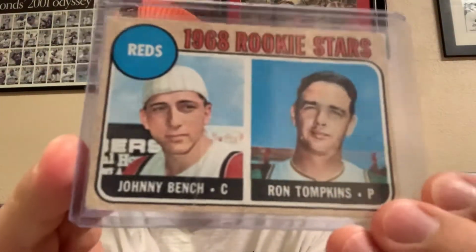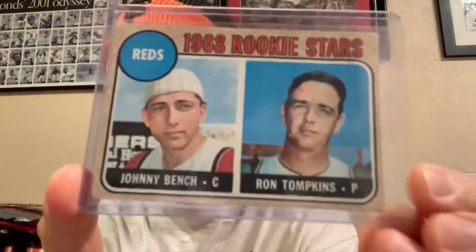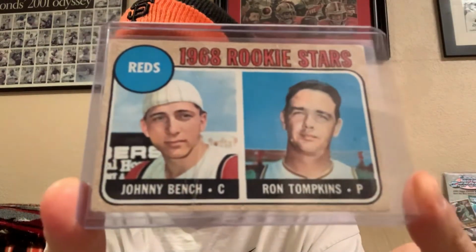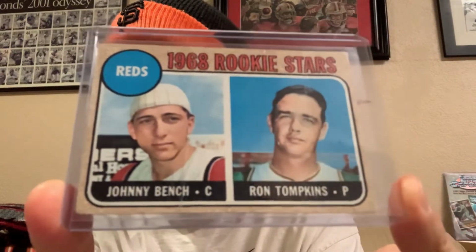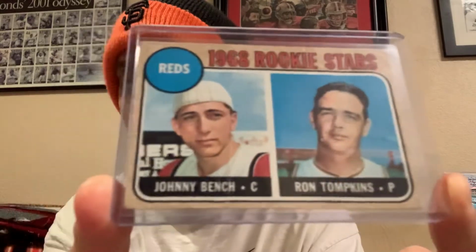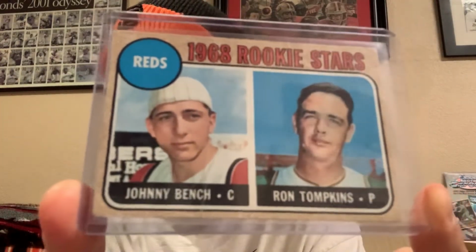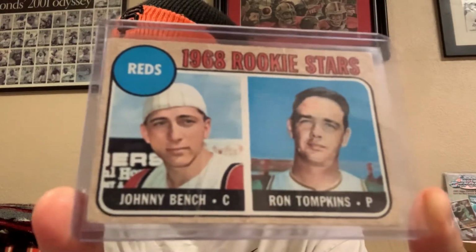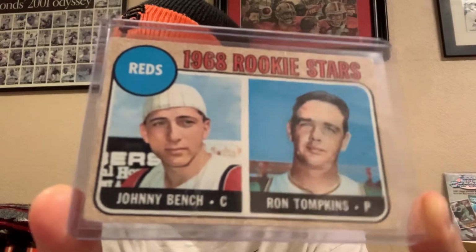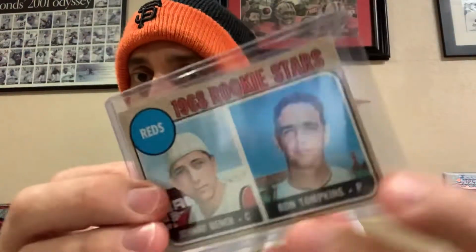But there are two creases, one on this side and one on this side, going right down the middle. But the eye appeal on this card is absolutely stunning. That's what I go after, guys. On some of the low-grade vintage, I'm all about eye appeal. Card has fantastic eye appeal, great centering, great registry. Crisp color. The back is nice as well. So very, very thrilled with that pickup.